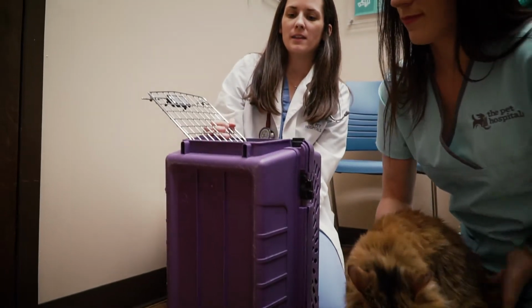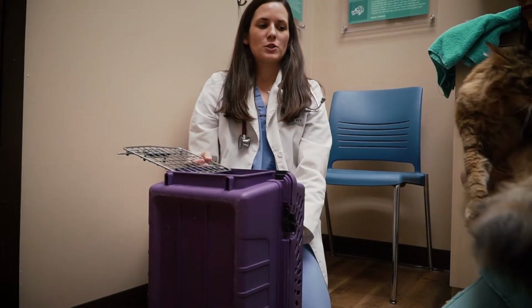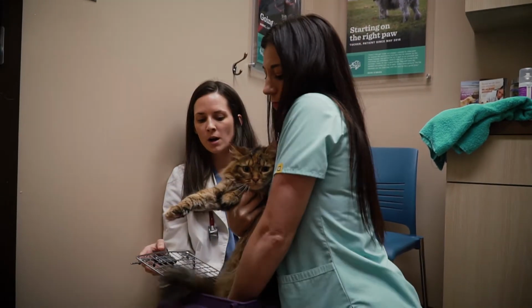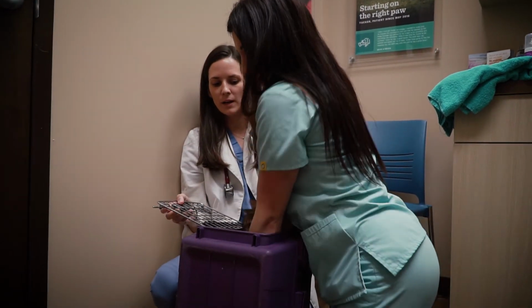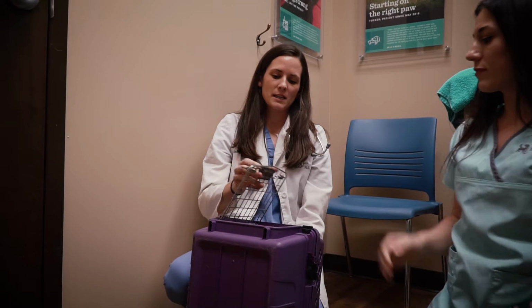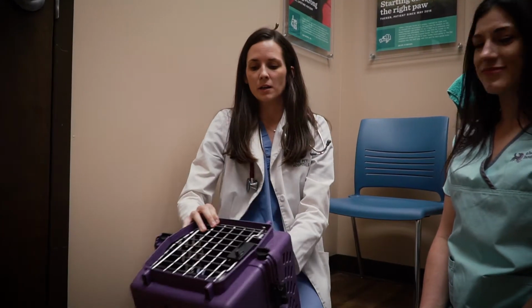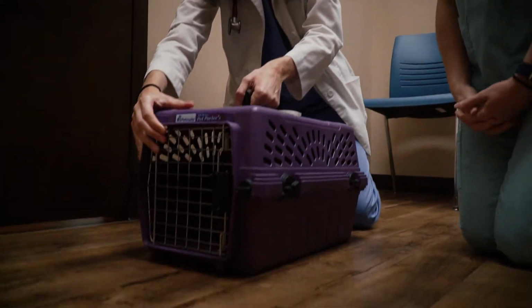Okay, so another technique for our more anxious cats is to actually load them in with the carrier sitting upright like this. And that just gives you the ability to have both hands onto the cat, so all four paws are accounted for. And you just load them in that way. Cats have an awesome ability to land on their feet, so it's no big deal to them. You can close the carrier and tip it upright, and they're ready to go.